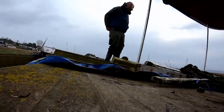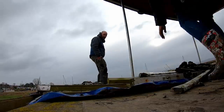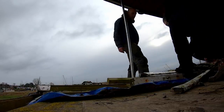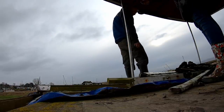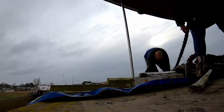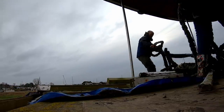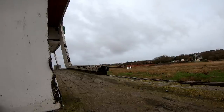You've got to pull those, aren't you? I don't trust this deck at all. It's alright. I don't know what's going on here though, because it is like a big dip. Yeah, because it's where the teak has been taken off. Is it attached at the other end? I don't know, you just told me to throw it overboard.